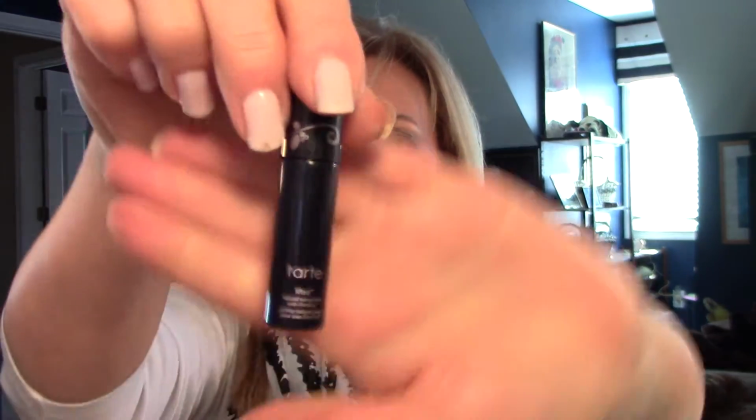I got the Tarte one. When I recently got a palette, it was one of the gifts with it, and I like most of everything that I've used from Tarte, but this shadow base just didn't do a lot for me. I don't know if this was just a bad one or what, but there didn't seem like there was anything coming out on the applicator, and it didn't really float my boat. It just didn't get me overly excited about it.